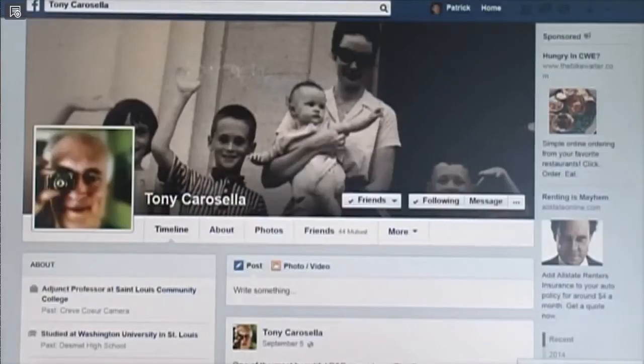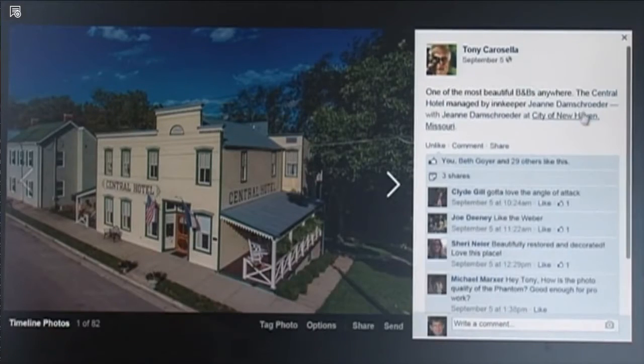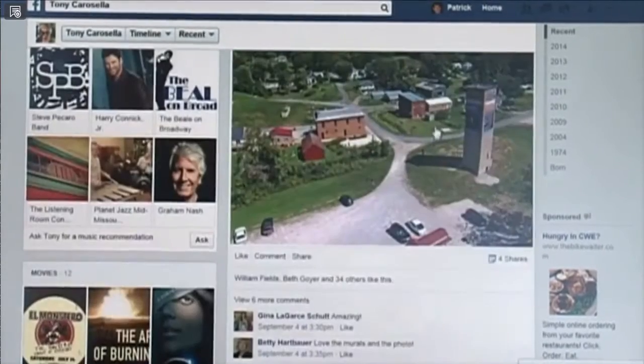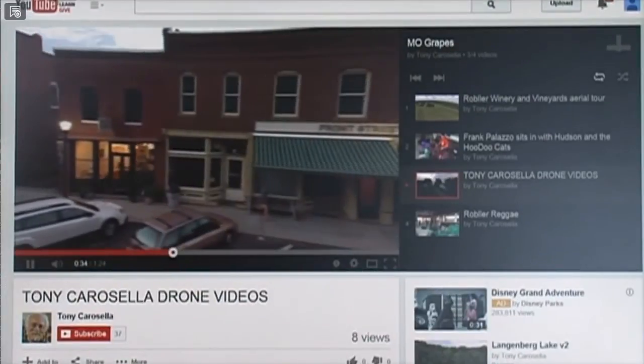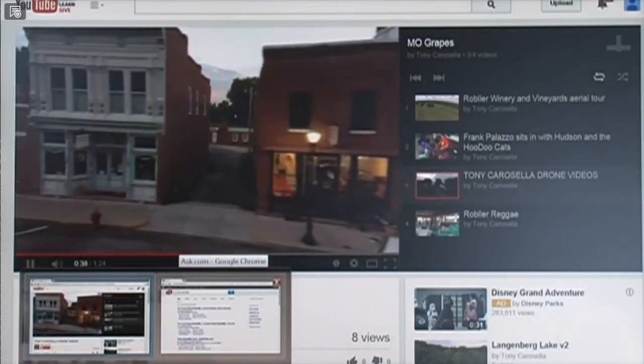The social media aspect of it is fantastic because it allows me to distribute electronically the things that in the past would be really hard for other people to see. To be able to have something that they can see on their computer that I might have just done a few hours before.